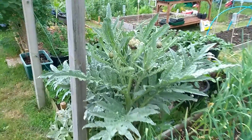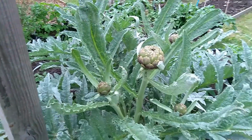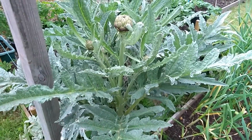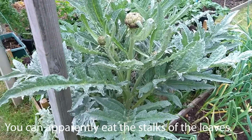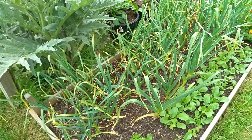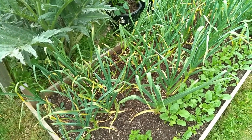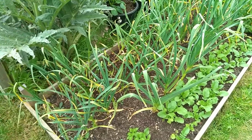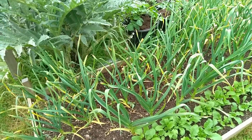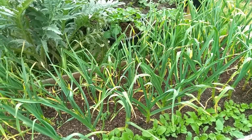Our cardoon is beginning to flower. I think we've got 4 or 5 on here. It's not an artichoke, it is a cardoon. Though apparently you can eat the leaves, which I didn't know about. This is our garlic bed. The garlic has been watered, though the leaves are beginning to yellow. So I think these are going to be harvested really about the beginning of June, which is in 2.5 weeks.